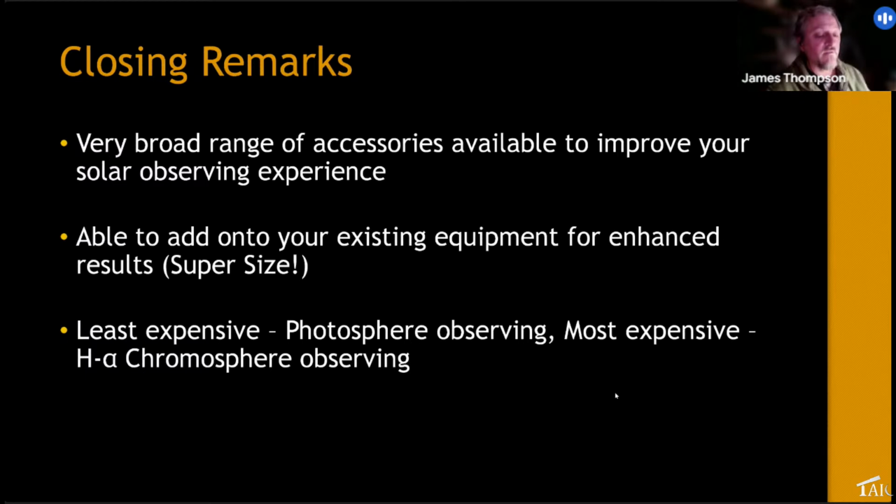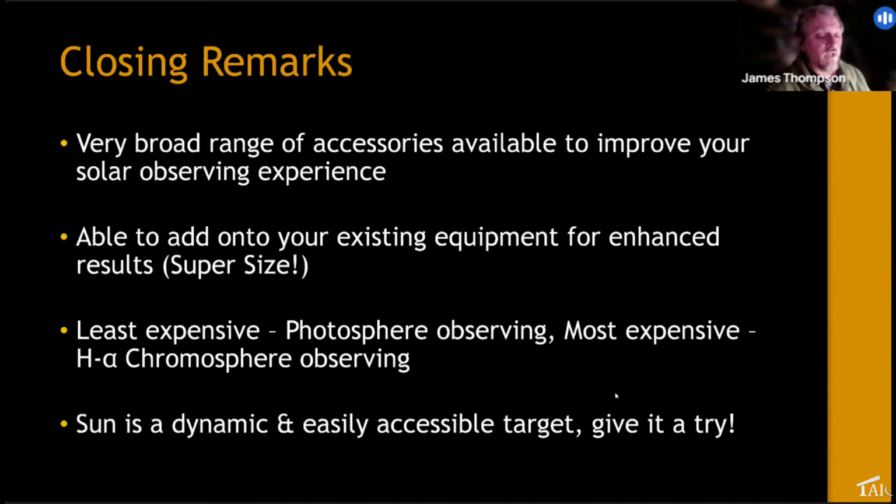The least expensive layer to observe on the sun is the photosphere, on the order of 10 to 100 times cheaper than the chromosphere. The sun is a dynamic and easily accessible target, well worth your attention. I encourage everyone to give it a try. Thank you.